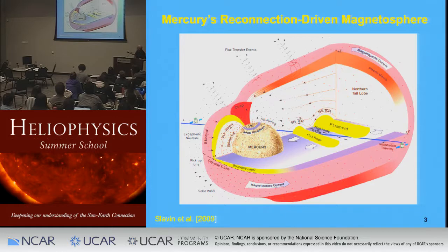Now, at Mercury, at the Earth, normally the B normal to the magnetopause is so small that it's almost not measurable with the techniques that we have available. It's a fraction of a nanotesla, and our uncertainty in that component of the magnetic field, no matter what techniques we apply, is about a nanotesla.